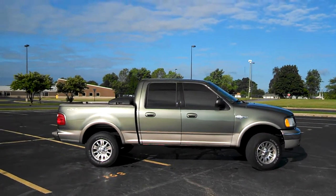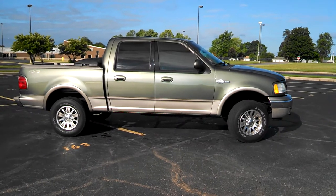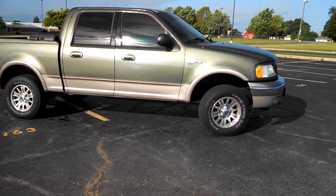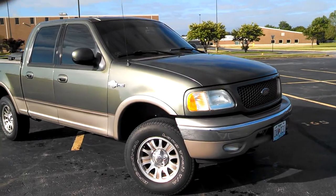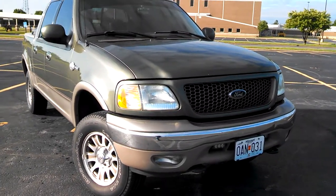Okay, what I got here is a 2001 F-150 King Ranch. It's got approximately 184,000 miles, four-wheel drive, automatic. Everything works just like it should. Heated seat on the driver's side doesn't work. It just needs a new heater element.